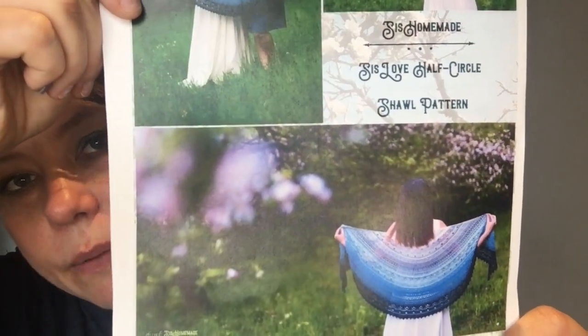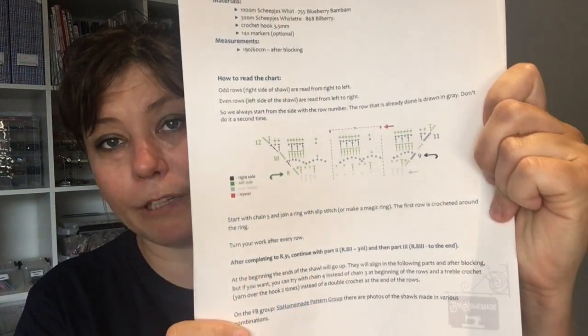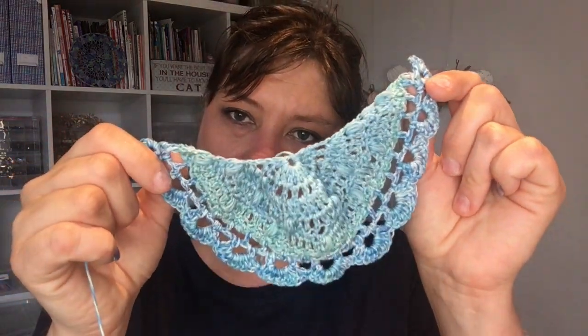Isn't that beautiful? It's the Sis Love half circle shawl, and they are part of this Facebook group where you can ask questions if you need help, and well, the designers, but also the whole community is there to help you if you need to, because it is with charts, and I know that for some people that is challenging, but I have to say the charts are very clear, the instructions are good. I have started it. I'm not far yet because it just started on July 1st. This is how far I got.